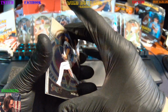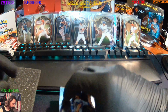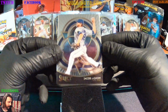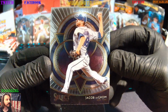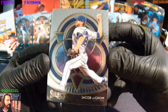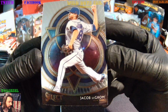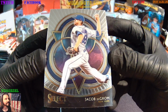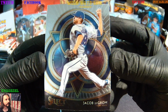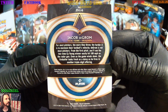Okay, I don't know what's going on here, but I'm going to take one of these old dud cards. Put it down so it doesn't ruin anything. And then we're going to take the first off the top, and that's going to be Jacob DeGrom, New York. What is that? That is the Phenomenon. Sick. So, Phenomenon card. I haven't even seen this yet. Sick. Look at this.